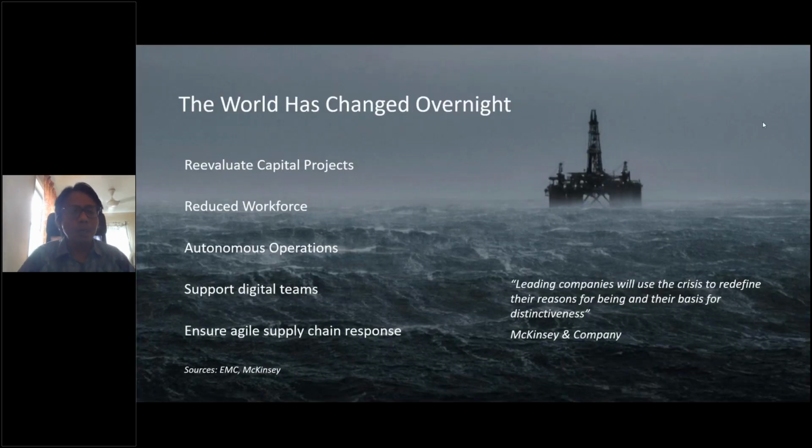So the market environment has continued to be impacted by COVID-19. Companies are now evaluating almost everything. Spending is being prioritized, capital projects are being evaluated, with a reduced workforce and a team that is unable to be at a location due to the new SOPs and new restrictions, which have increased demand for autonomous operation. So the team that is supporting the asset operation is now remote but connected. Companies have to provide this new working ecosystem to support the digital teams.